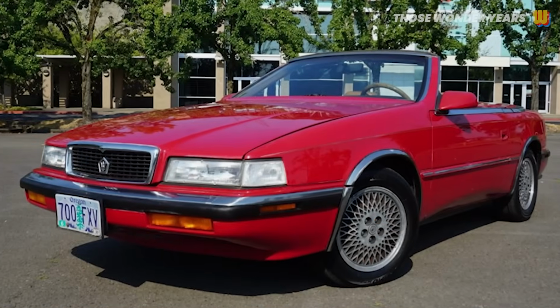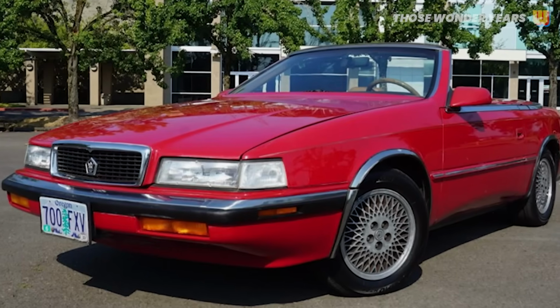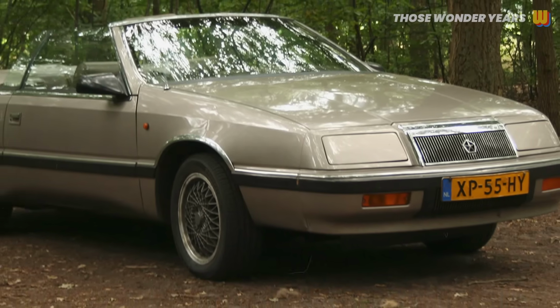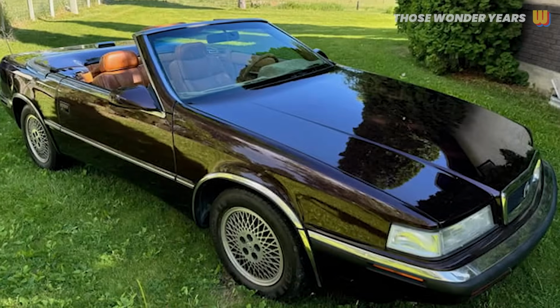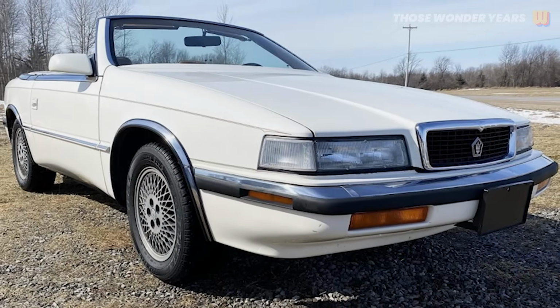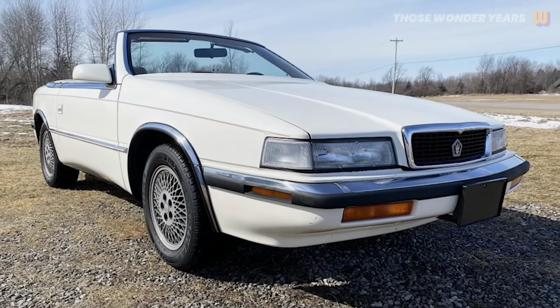First, the design. Despite its Maserati badge, it looked nearly identical to a Chrysler LeBaron, except it cost twice as much. The promise of exotic Italian craftsmanship? More like a Chrysler Parts Bin Special, with only a handful of Maserati touches.